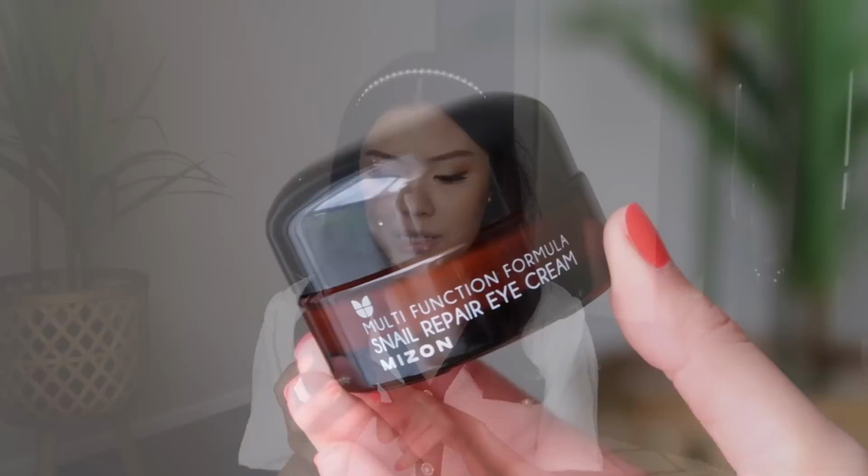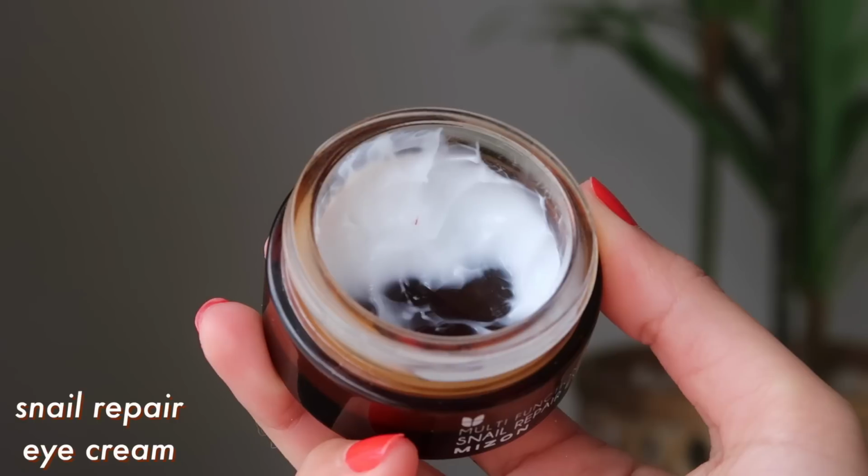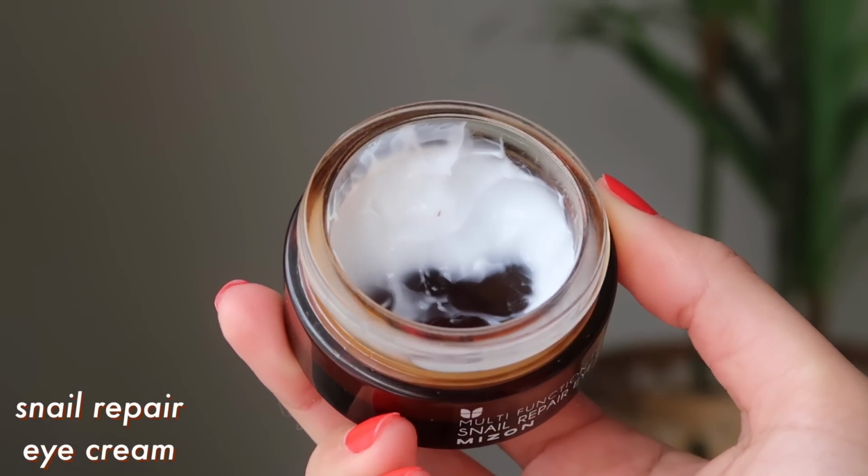The next brand we have is called MIZON, and actually you guys put me on this brand because I was talking about my fine lines underneath my eyes and how I couldn't find a really nice eye cream, and you guys actually recommended me to try the MIZON Snail Repair Eye Cream. I mentioned it in my favorites video before, and I actually am almost out of it. That's how much I have left in this bottle. So I did pick up a backup because I know I'm going to need it. I don't want to be without eye cream.